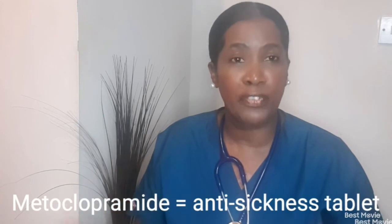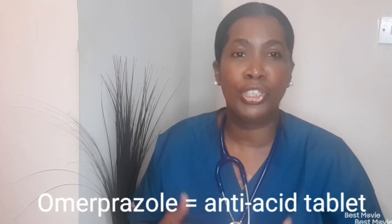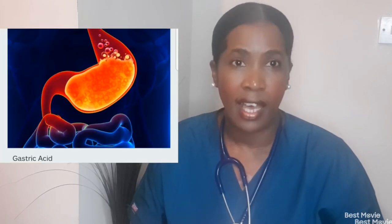So the pre-meds are omeprazole and metoclopramide. The metoclopramide is an anti-sickness tablet. It prevents you from vomiting and feeling nauseous during and after the cesarean section. Whereas the omeprazole is an anti-acid tablet. It reduces the stomach acid, so it prevents discomfort as well, on an empty stomach. So these are the pre-medications you need to be taking.